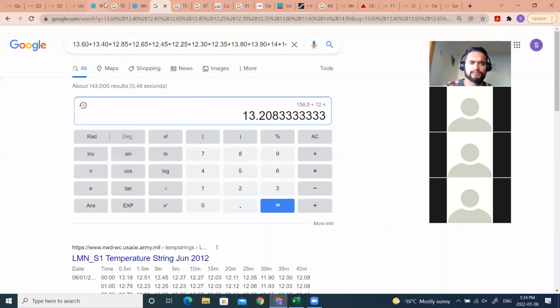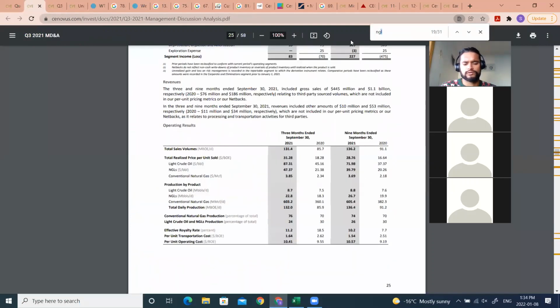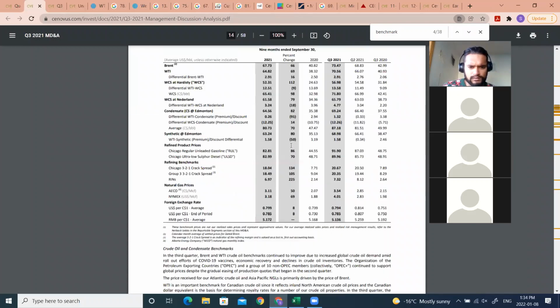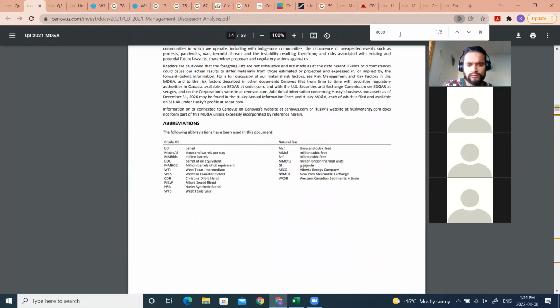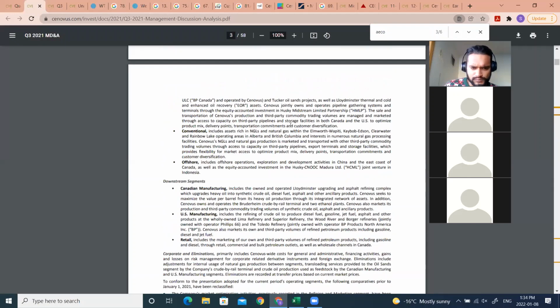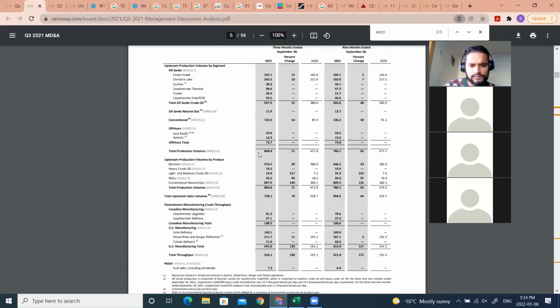So basically, we'll go back here to our MD&A. I'm going to go to benchmark pricing again. What we want to look at is AECO. How much production is in AECO and how much production is in the offshore Chinese gas field, which can be found.